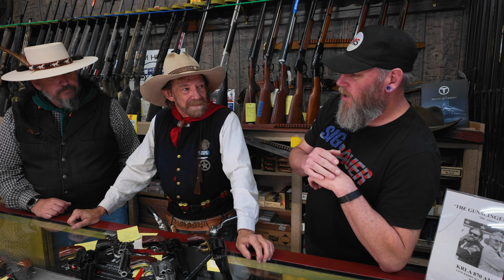So Jeff is pulling out actually one of my favorites in terms of looks appeal. The Drifter by Pieta. The Drifter, like High Plains Drifter. Now, one of the things you'll notice is this has an octagonal barrel. What does an octagonal barrel do?